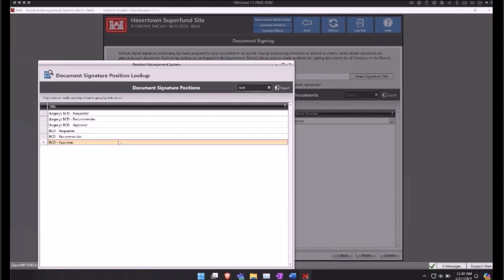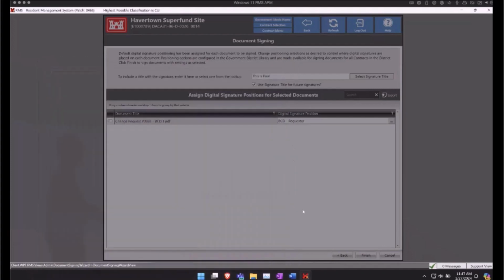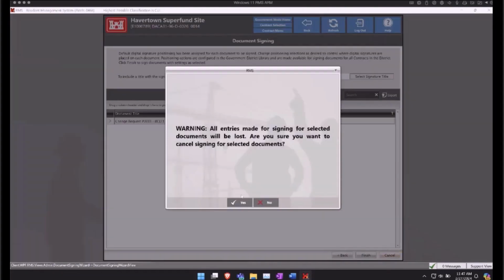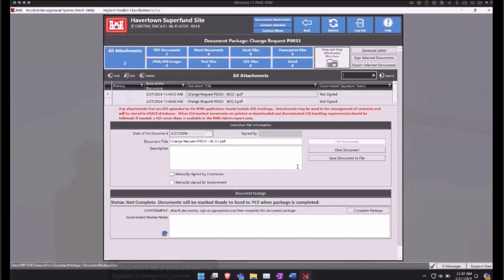It doesn't have to be in this order. It's going to default to the first one, but you can choose whatever works for your district's settings. Sometimes it's the same person that signs all of them in some districts. So yes, that's where you're going to do it. Hit cancel.